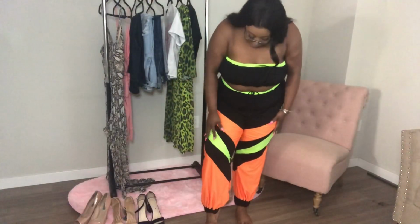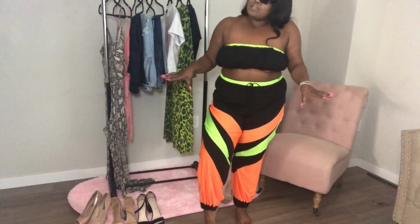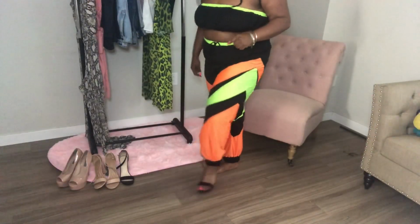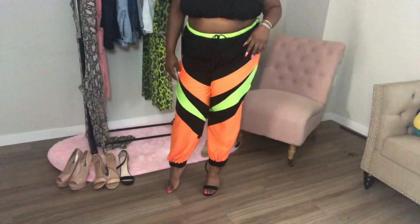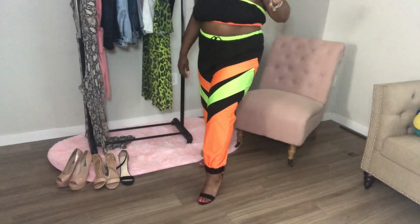As you can see, these are long pants. They come all the way down to the ankle and it bunches around the ankle, which makes this perfect for heels, okay? These would definitely look good with a black sandal on. Even a black pump, but sandal, so you can show your toes. And make sure you have your bright colors on your toes too, girl.